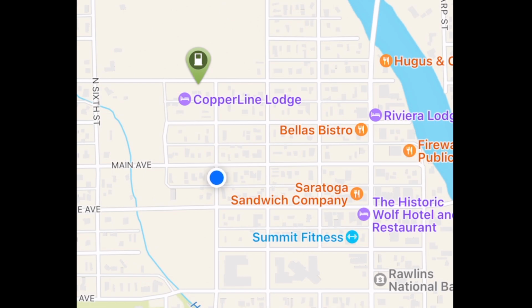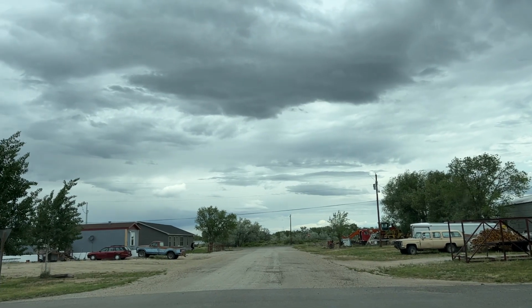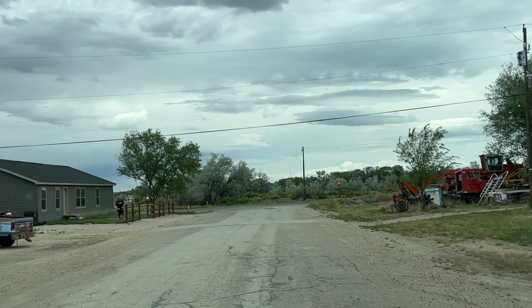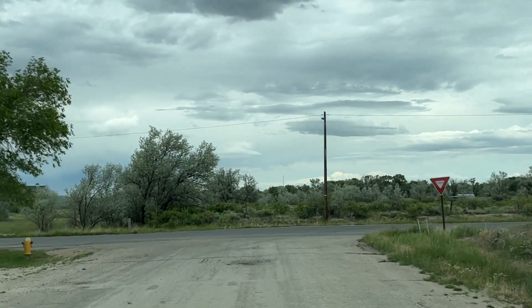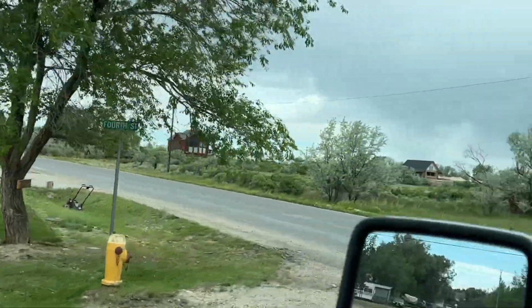All right, we're coming up to this street here, and I have a stop sign that you can't see. And I think we'll switch over to the camera view here now. We've got 2 more blocks to go. All right, this is the first block. And we're coming up on the second block here now. The charger is located at the Copper Line Inn, which is right here to my left.